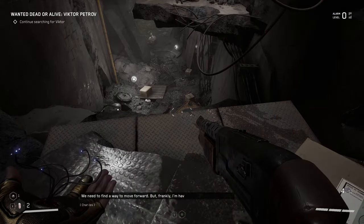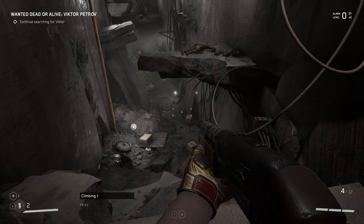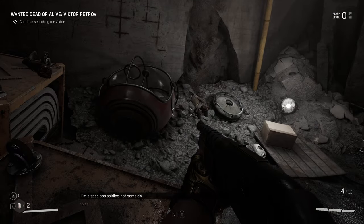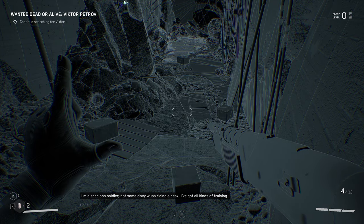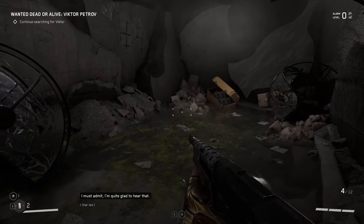We need to find a way to move forward. But frankly, I'm having trouble figuring out how. Climbing the wall. That's how. Do you have mountaineering training? I'm a spec ops soldier, not some civvy wuss riding a desk. I've got all kinds of training. I must admit, I'm quite glad to hear that.